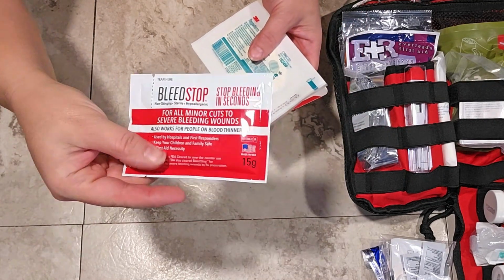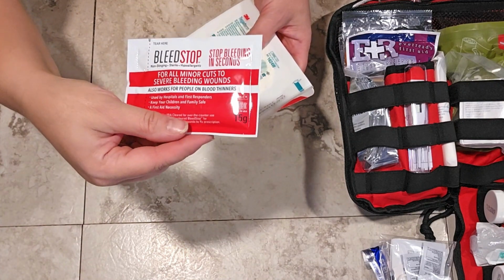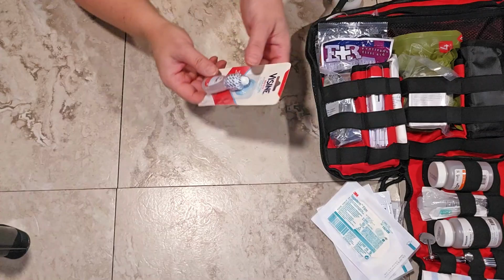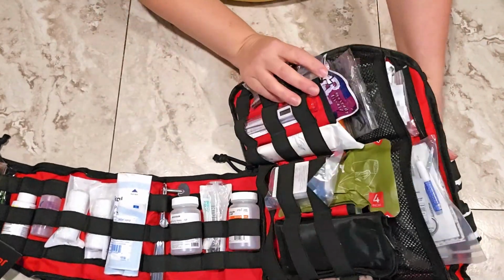This is really good to have. And this, once again, is a really good brand. It's not inexpensive stuff. It's something that I've bought before. We have got some Tegaderm film here and a thing of Izine. Now, in this final pocket right here, let's see what we've got.